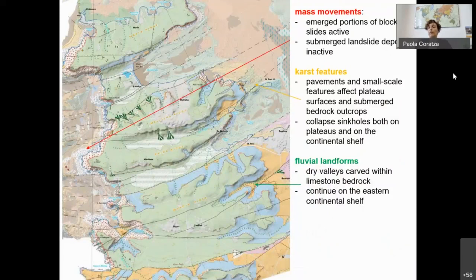Mass movements were depicted, and in particular the emerged portion of block slides have been considered active, while any submerged landslide deposits have been considered inactive and depicted as inactive, since there are no monitoring data available concerning the karst features.